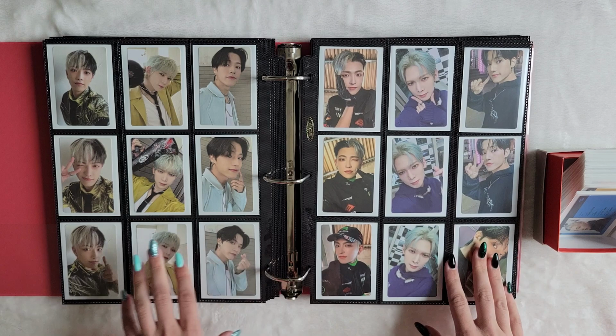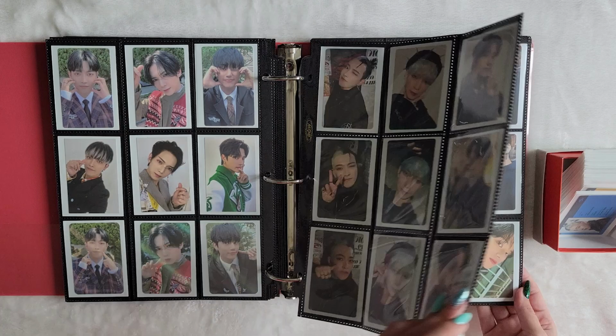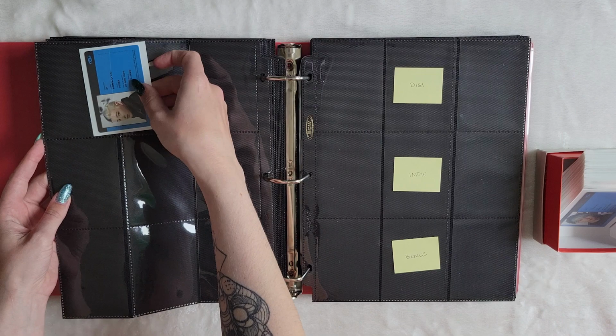All right, so this is Diary and C version. I love this comeback. The photocards this comeback are so good. I love them. All right, so now we're getting into the IDs. I'm kind of annoyed that they did IDs, but am I really that shocked? No, because it's KQ. They want the money.